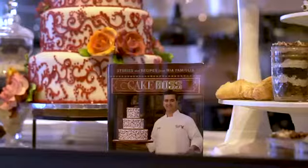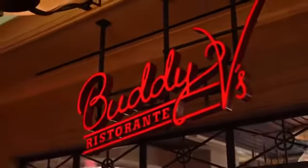We just landed here at Buddy V's. They're serving up Italian-American classics by none other than the Cake Boss himself, Buddy Valastro. These recipes have been handed down from grandmothers to aunties to moms, and let me tell you this, just being here, I'm already feeling the vibe. Let's head inside.